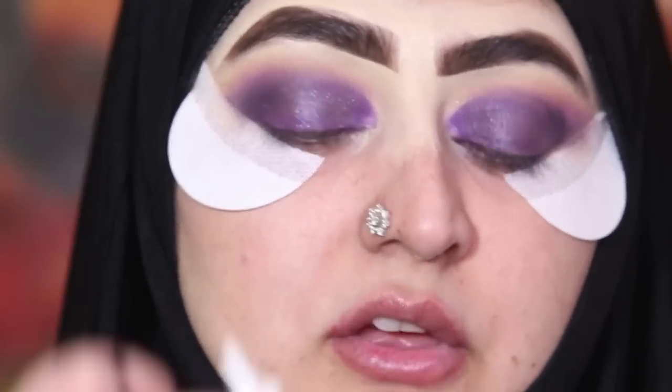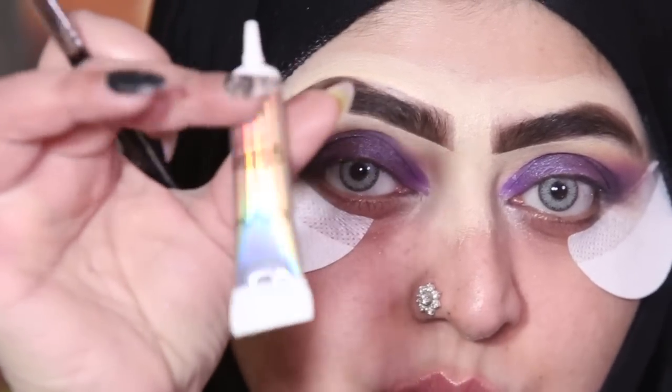For the next thing, we're going to use the chunky glitters over here. It's a very different idea. I've used it a few times, but I like this. Now you'll see how I will create that. I'm going to add some chunky glitter with this NYX glitter glue.